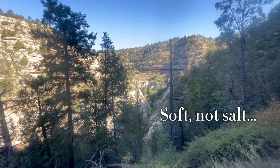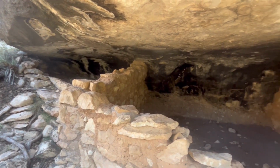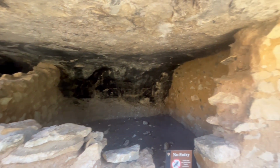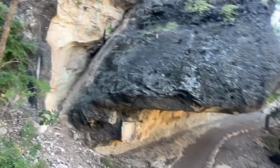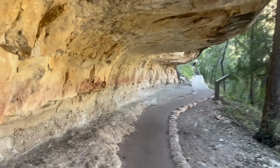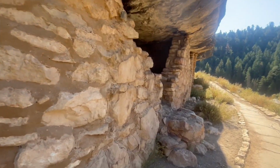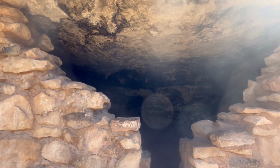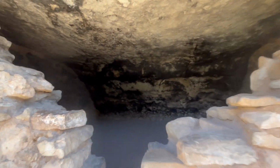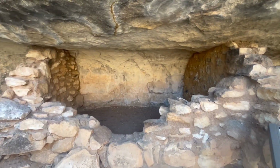The Kaibab contains alternating layers of salt-silty limestone which erodes easily, giving rise to cave-like formations, which the indigenous people used to their advantage. The overhangs provided a leak-proof ceiling, natural insulation, and a natural back wall and floor. All they had to do was lay and plaster unshaped blocks of limestone for sidewalls and enclose the front, leaving a small space for a door. There are more than 300 rooms like this within the canyon.